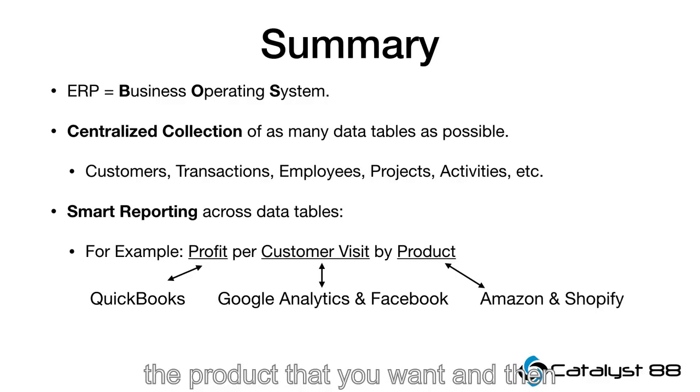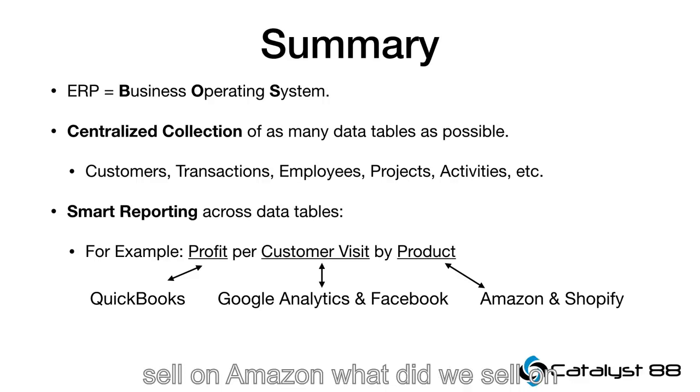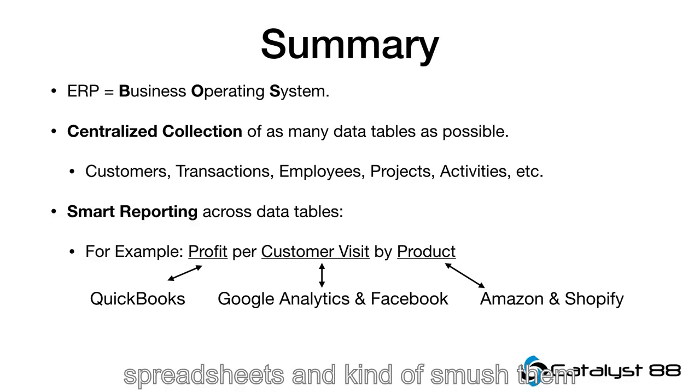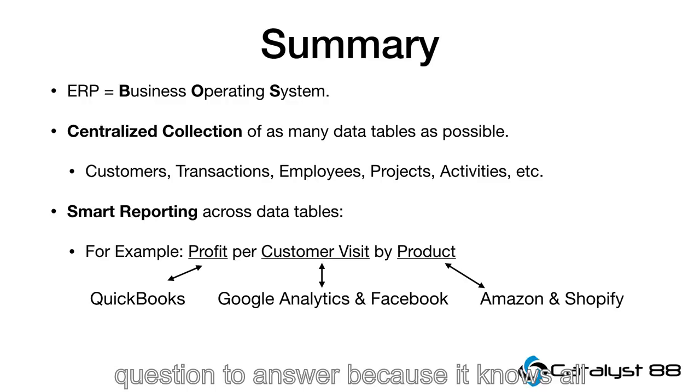And then you got to figure out if those things actually resulted in sales, right? So now we got to figure out, what do we sell on Amazon? What do we sell on Shopify? And now we got to take all these spreadsheets and kind of smush them together. Smart reporting in an ERP system makes that actually a pretty easy question to answer, because it knows all of that stuff.